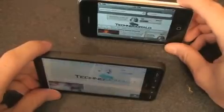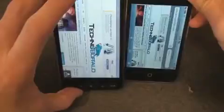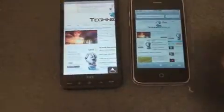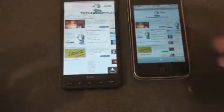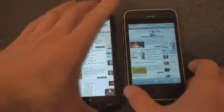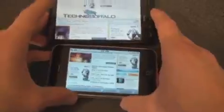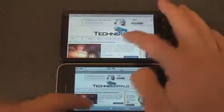Let's turn them into landscape, see which one kind of rotates into landscape faster. Okay, so the 3GS won there, and let's do it the other way. Okay, 3GS is a little bit faster. Now what you get to notice immediately is how much more of the website you get to see, or at least how much bigger it is on the HD2 because of this large high-resolution touchscreen. Let's sort of stack them so it's even easier to see. And we'll move around at the same time and you can get a better sense of how things look.